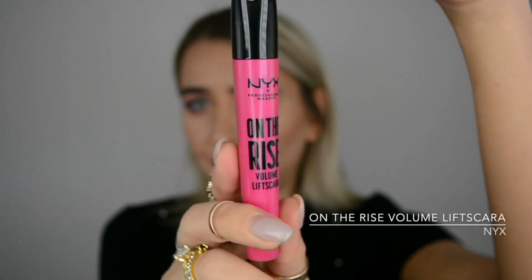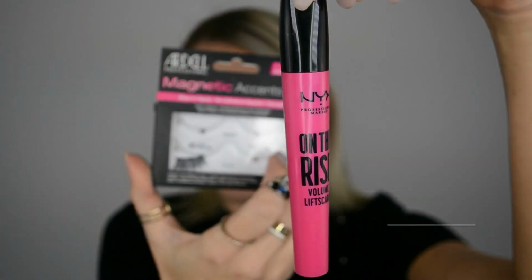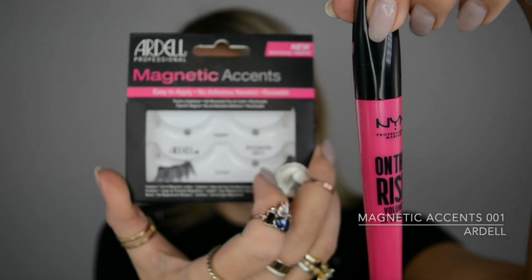So what's left to do is apply the mascara and some falsies, and we're done with this eye makeup look. So for the mascara, I'm gonna go with NYX Point of the Rise mascara, and for the falsies with Ardell Magnetic Accents. And the makeup look is complete.